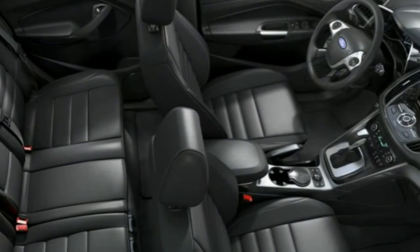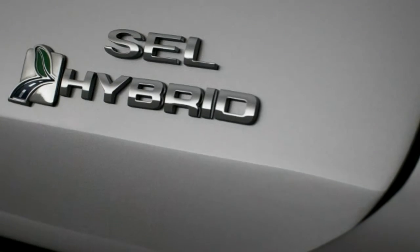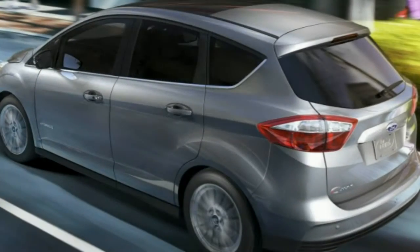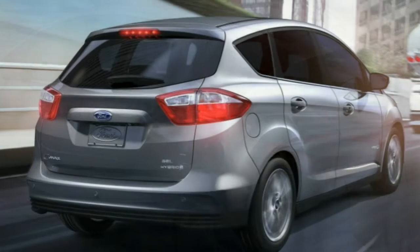Equipment Group 303A includes all of the above plus front parking sensors and an automatic parallel parking system. Both trim levels can be equipped with a panoramic fixed glass roof and remote start.